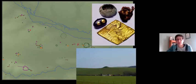And if you think Dorchester's not that far from the south coast, are people coming across from the continent? And one of the first places you might get to that was important potentially is the Dorchester area.